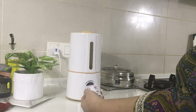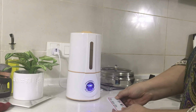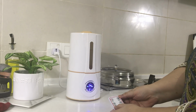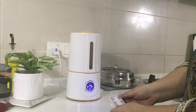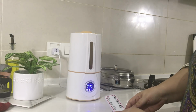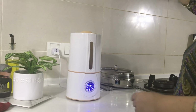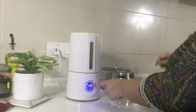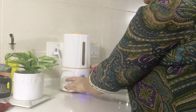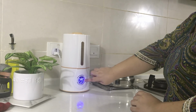It comes with this remote control, which I can use to switch it on, and it also comes with 4 settings, and since I already live in a humid country, I'm just setting it at number 2. Then I'm putting on the timer for 4 hours, and I just love how many ways you can customize it for your needs. I also love this little screen which tells you what the temperature and humidity levels are. It's also ideal for a bedroom because you can also switch off this screen at night with just a press of a button.